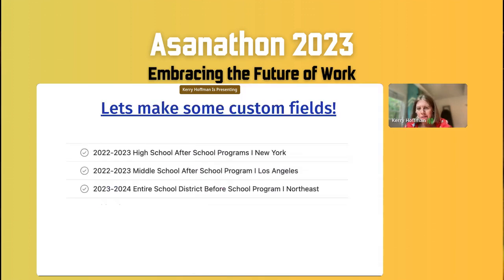So for example, I put here, let's make some custom fields. This is an example of a project that I was working with someone on. What custom fields would you put for this project just based on these three tasks that you see? You can drop your answers in the chat. Sorry, I should have said that.